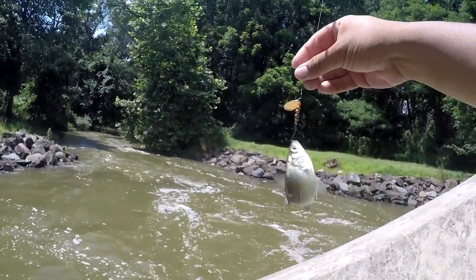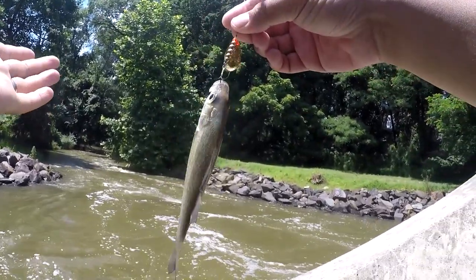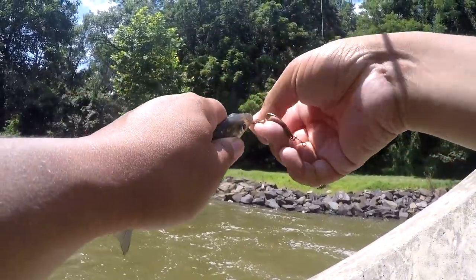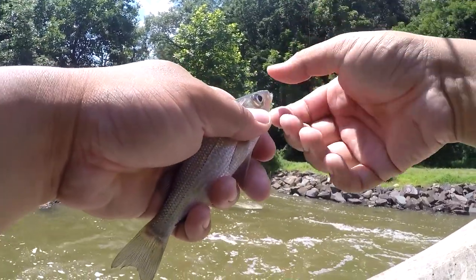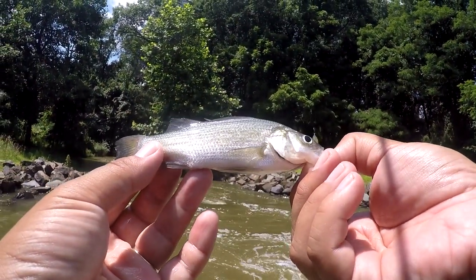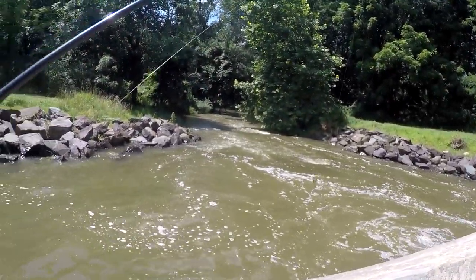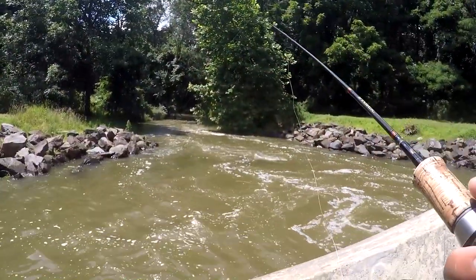You know? Okay, folks. Inline spinner has only been producing a single species today, the white perch. And none of them are actually big, so I think it is about time for me to switch lures. I think in this kind of situation, what is going to work extremely good is going to be the jig. So I'm going to use like a 1/64 ounce jig head with just a little gold minnow to see if anything else is going to show up. Let's see, maybe something different is going to show up.